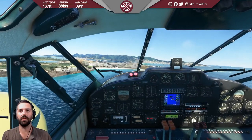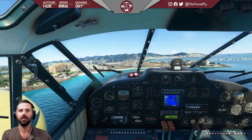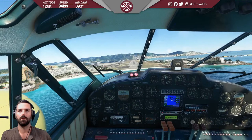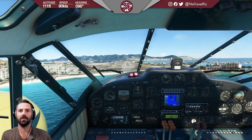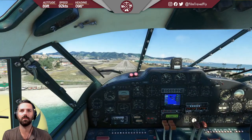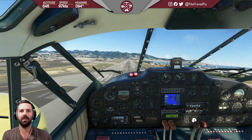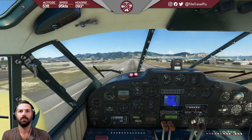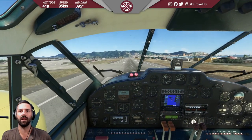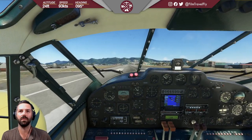Looks like we're gonna want ailerons into the wind to the left a little bit. To the right, I'm trying to figure out what the wind, okay, yeah. Ailerons into the wind, that's looking pretty good right now, actually. Maybe some right rudder. Let's cut the power. We got a nice big runway to play with here. Let's just bleed off our speed.